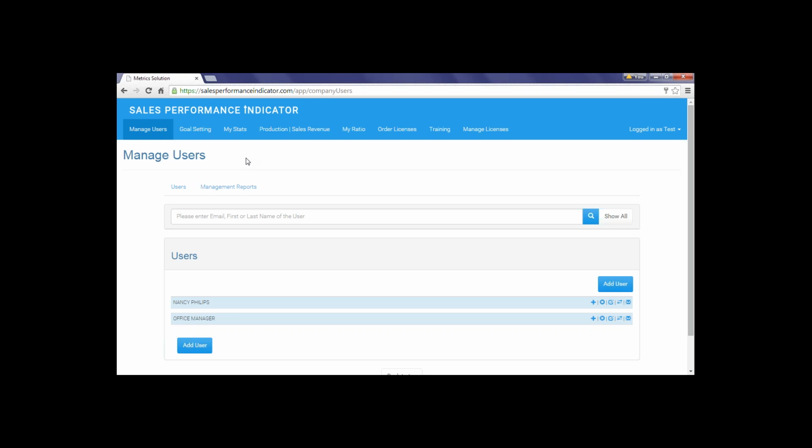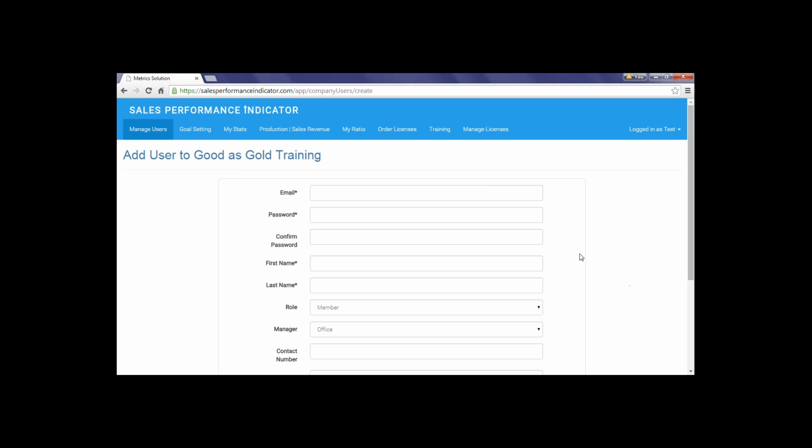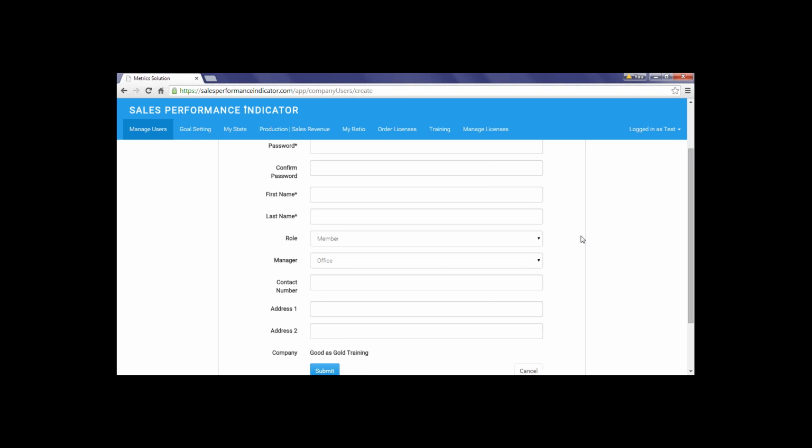We've tried again to make this simple. When you're looking at this, you can see I've got 2 people that we just entered into this dummy account. If you want to add another person, all you're going to do is click on Add User. When you come to Add User, you can see this page opens, and you're going to put a person's email address, their password, their first name, last name. What is their role?